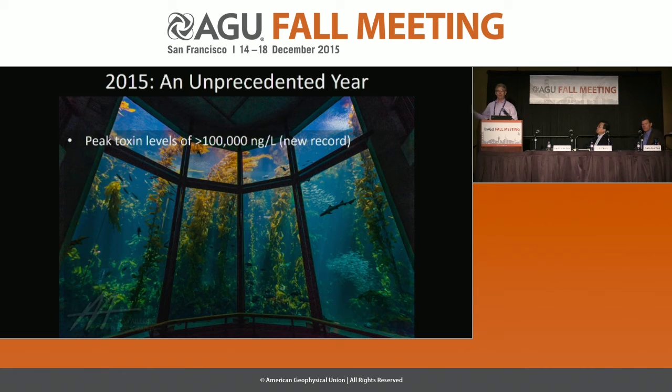It went all the way through their filter system, it went through their water system, and it got into the tank because the toxin levels in the water were up to 100,000 nanograms per liter. And that may not mean much to you, but that's about 100 times higher than where we start to get concerned for human health, for ecosystem health.